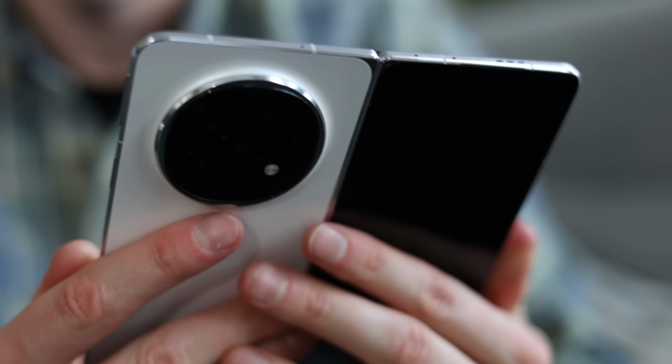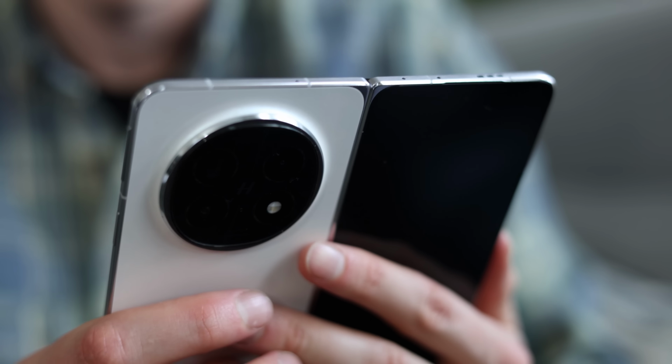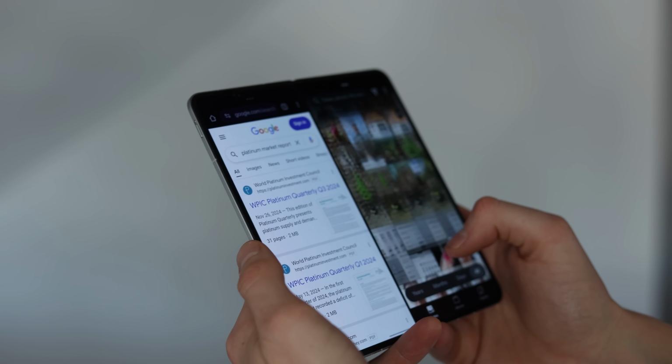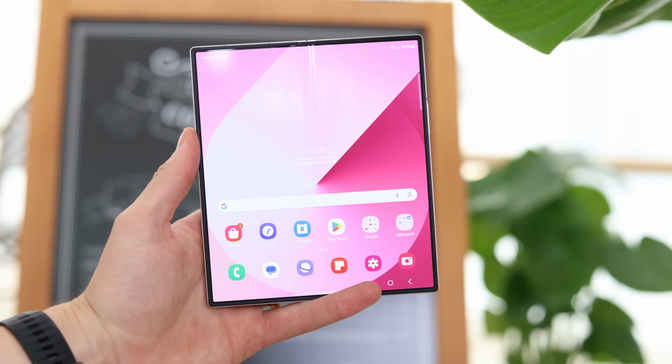Speaking of hinges, the OPPO has what they call a titanium alloy flexion hinge, but both are really quite durable. Check out Jerry Rig Everything's channel to see how durable they actually are, but I mean, there's really no flex. I feel like I could use this, and it doesn't even really creak. It really does quite a good job, and I think that's true for both phones. They're able to stay open at various different angles, and they feel like solid hinges.